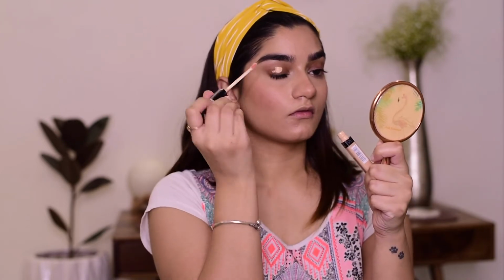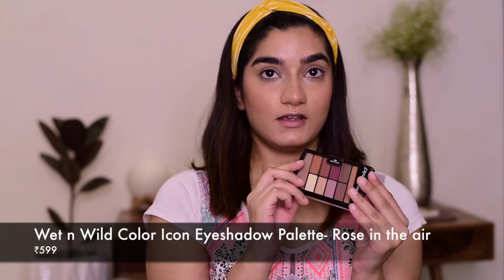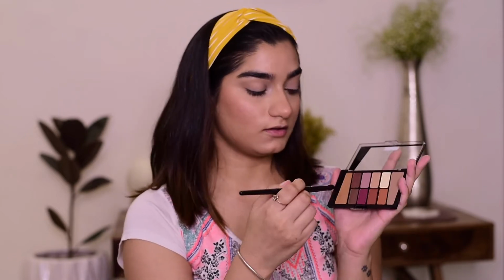Now I will use again Fit Me concealer for priming my eyes. For eyeshadow, I'm using my new purchase from Wet n Wild. It's their Color Icon Rose in the Air palette. Also, it will be my first time using this palette, so it's also a first impression. So first I'll be using this transition shade for my transition area.